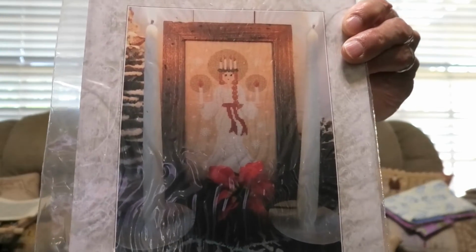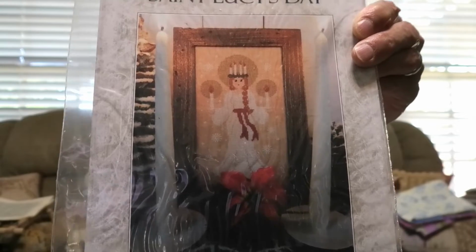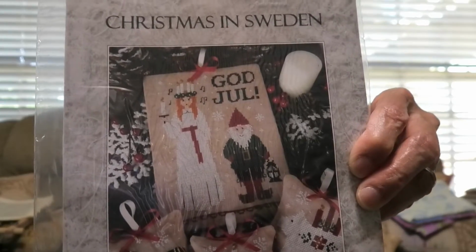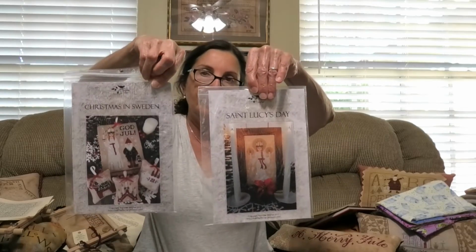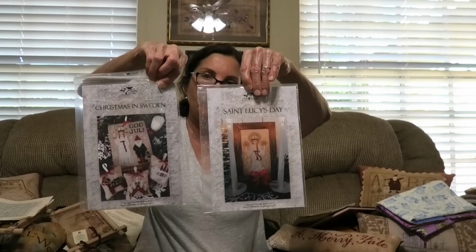These are sort of sealed, but this one is called St. Lucy's Day. Isn't that awesome? St. Lucy's Day by Little Stitcher. And this one is called God Jewel. These are both Swedish. Aren't they fabulous? So she has an Etsy shop. This one's called Christmas in Sweden. This one's called St. Lucy's Day. She has an Etsy shop where you can buy these as downloads, or if you email her, maybe she'll send you them too. So I have these hard charts that need to be kitted up.